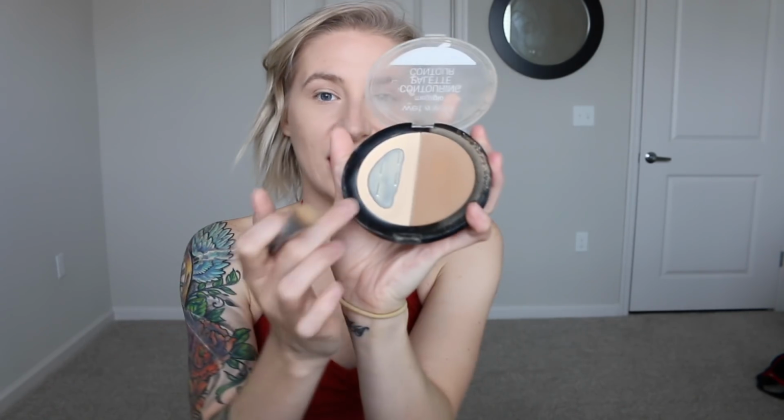All right, once I'm done with that, I'm actually gonna go back in with my Wet n Wild contouring kit, and I'm gonna take the shade where I've like hit pan, and I'm just gonna put that on my eyelids, just to kind of set them and have a nice base. I think that's what it's supposed to do. But this is what I do pretty much every time I want to get out the door.